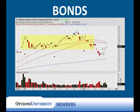Looking at our ETFs, taking a look at the bonds, we see that the bonds did respond to the upside after almost thinking about going down to the 200-day moving average. And we see the bonds are responding in an upward manner as the market is pulling back.